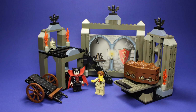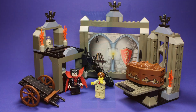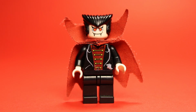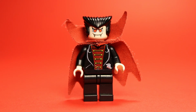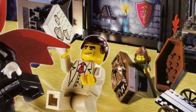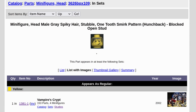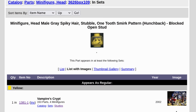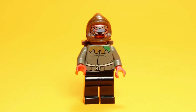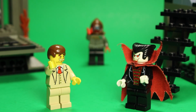1381 Vampire's Crypt came highly recommended to me, and I can definitely see the appeal. The star of the show is the titular vampire, and, ironically, this one looks to have been victim to its fair share of bites. Willem Dafoe returns for a sequel, and he's joined by an elusive hunchback. I say elusive because the face print is exclusive to this figure, and I don't have it. Hence the recasting I had to do here. Don't worry, we'll keep them in deep background shots so nobody notices.